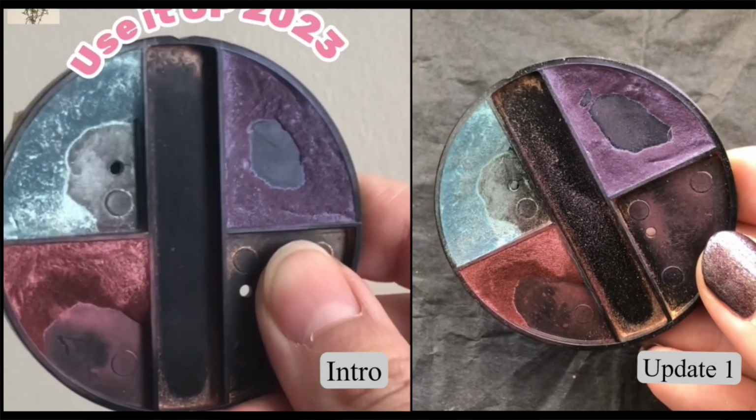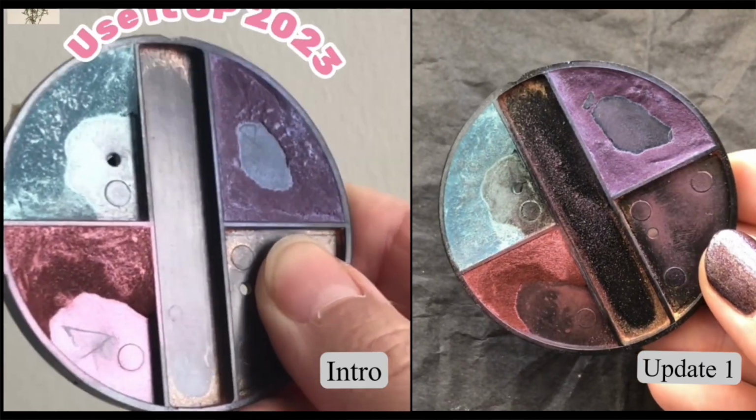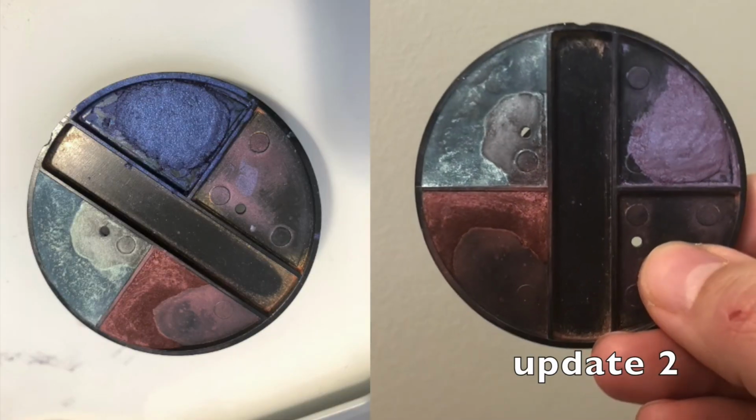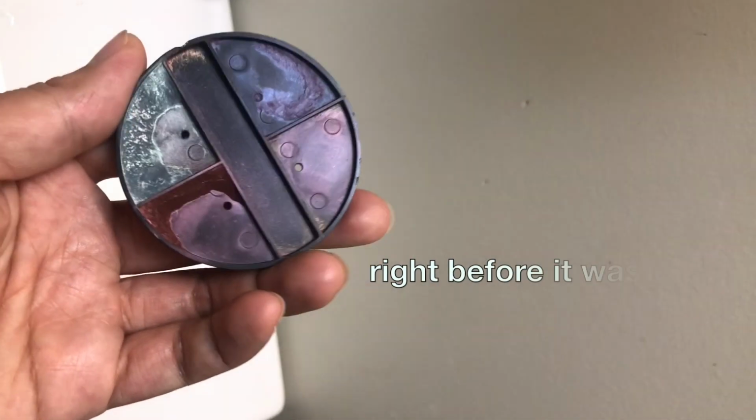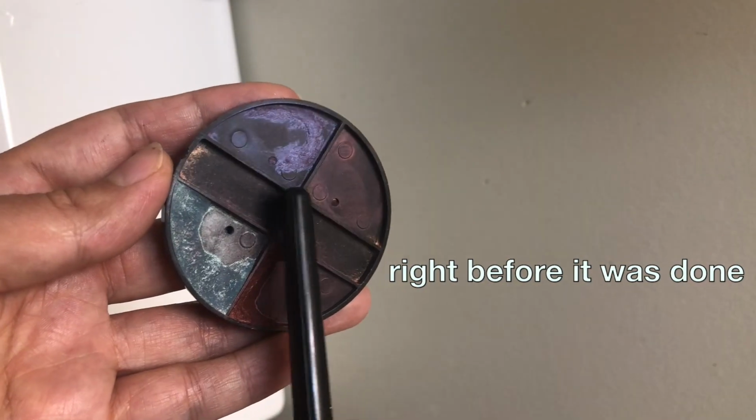The last empty is the purple eyeshadow from Gosh. This is how this product looks from the intro to the last update. I had to repress this product between the first update and the second update. Although I did a horrible job at tracking my uses, I know that it didn't take me many uses to empty this pan since my last update.